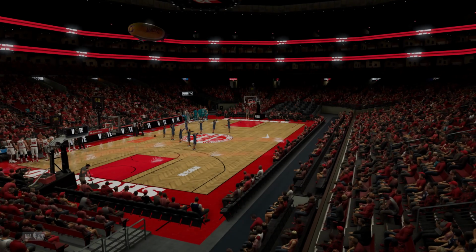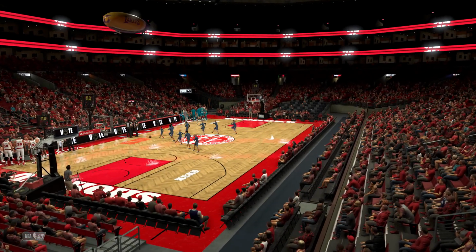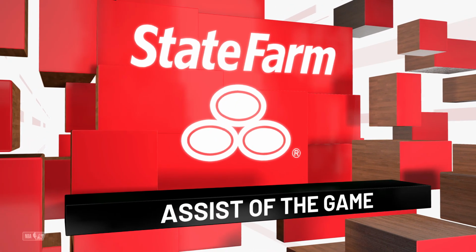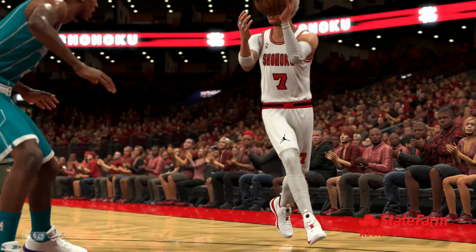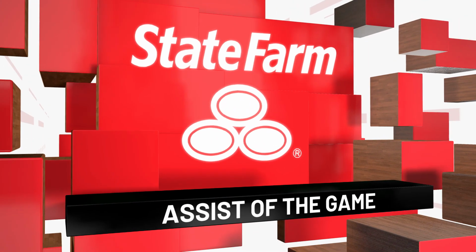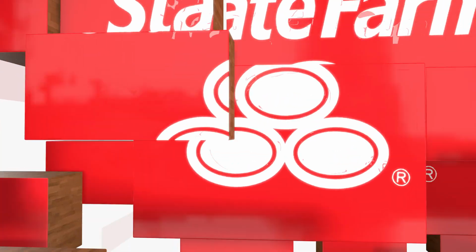How about a look at today's State Farm assist of the game? Just true artistry right there. I mean, great decision on where to go with the ball, and how about the perfect delivery? And they'd love to see every possession end this way. True team basketball.